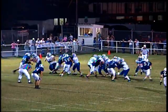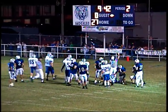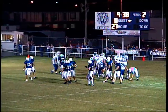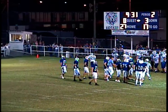Same set. Here's Johnson trying to get outside left side, not going to happen. Too many Tigers. Yeah, nothing but blue shirts there. I believe Matt Hicks had his hands on him first. Back to the 14-yard line, a loss of 5. It's 3rd and 16.